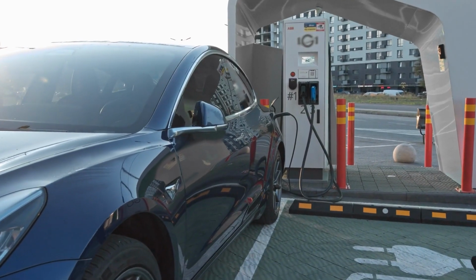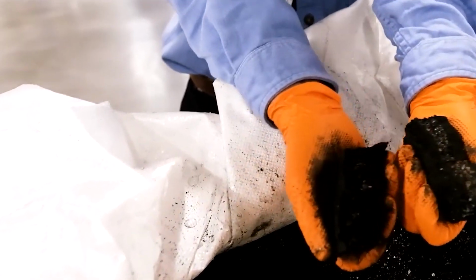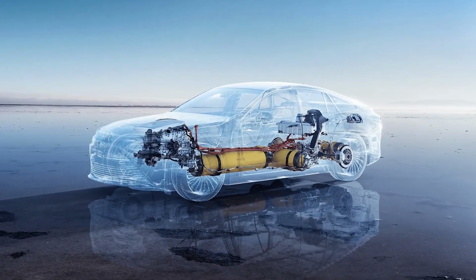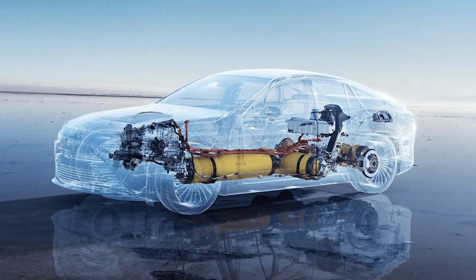EVs might be marketed as clean, but the production and disposal of their lithium-ion batteries create significant environmental challenges. Toyota's water-powered engine completely sidesteps this issue, offering a truly green alternative.